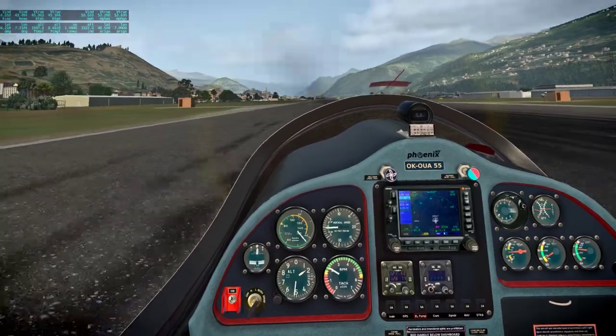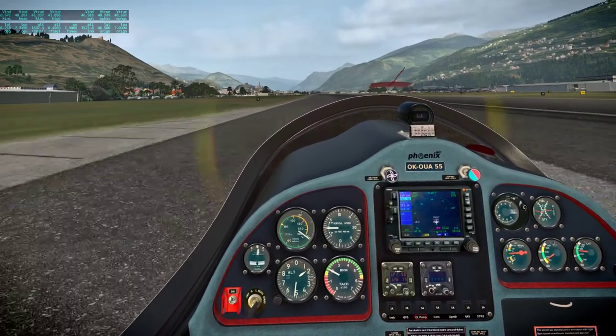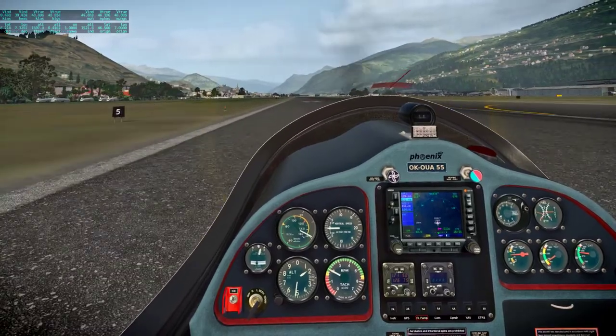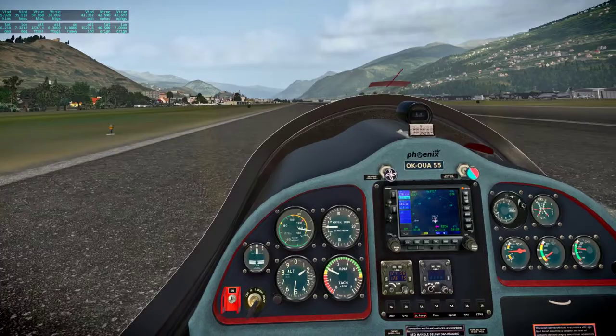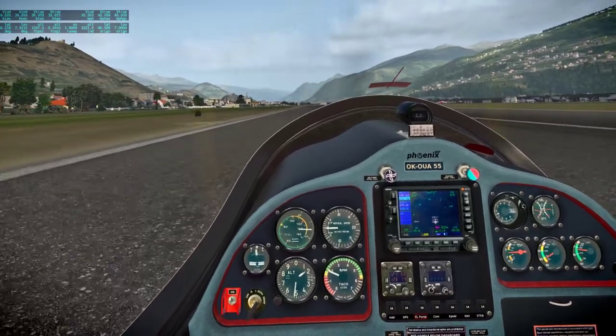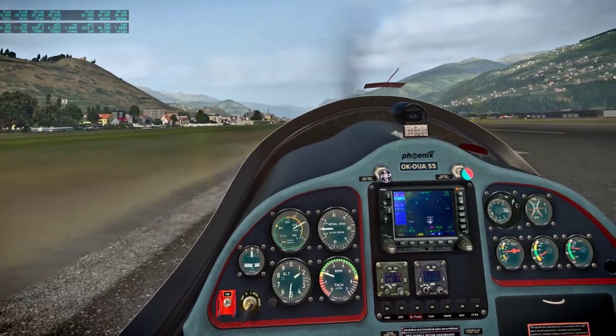A little bit of a hop. Okay, but not bad. Light brakes. I don't want to tip forward.